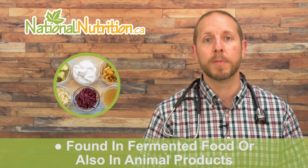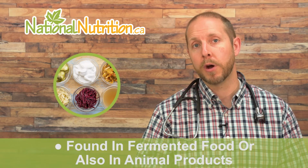When it comes to B12, you typically need fermented foods. B12 is actually a byproduct of bacterial metabolism, so it's important that we have adequate probiotic levels in our gut to ensure proper B12 production. And it's typically, again, found in fermented foods or also in animal products.